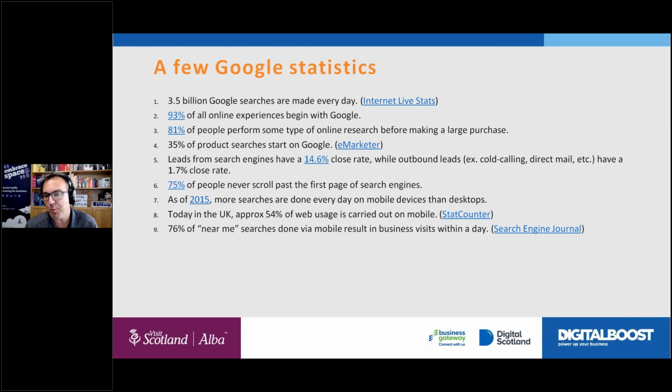Point 7 is an interesting one. We're now 6 years beyond the point when mobile searches overtook desktop searches. That's important. We'll come back to that more next week. As of today, point 8, 54% of web usage is carried out on a mobile. Now here's the thing, 54% on average of people use their mobile to use Google and to search for things compared to their desktop. That differs in different sectors, different industries, different stages of what we call the user journey.